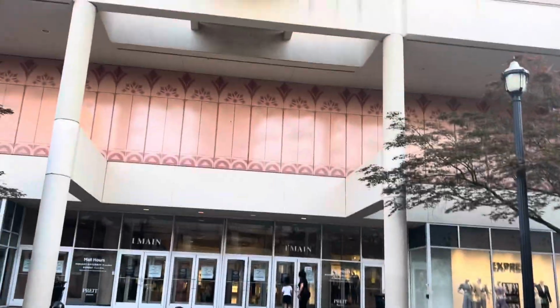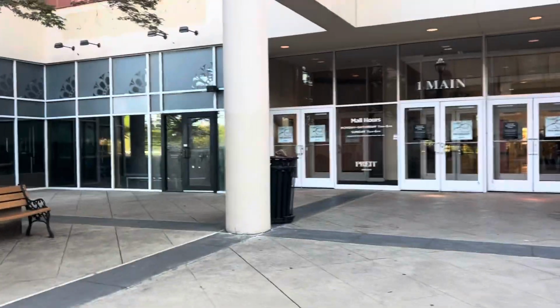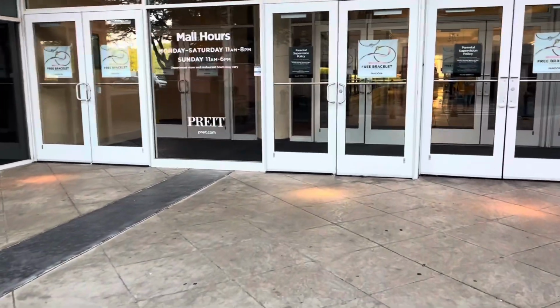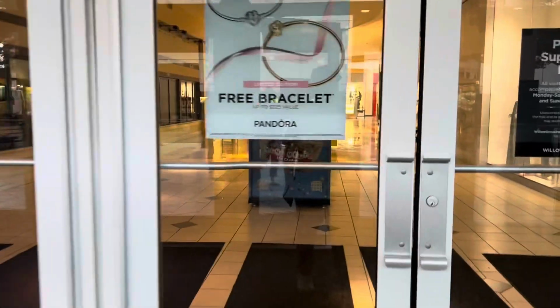Today we are at the Willow Mall. So yeah, this mall is located in, of course, Willow, Pennsylvania. And this mall is pretty cool. Now this is actually, in fact, a local mall of mine. It's not super local, but I've definitely been to it a couple times. And it has some pretty cool features, so let's go explore.